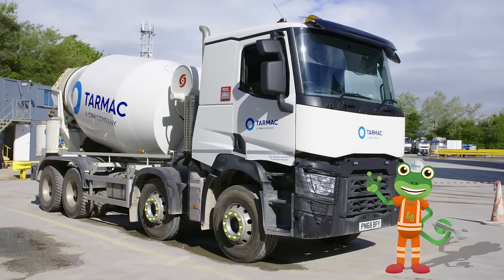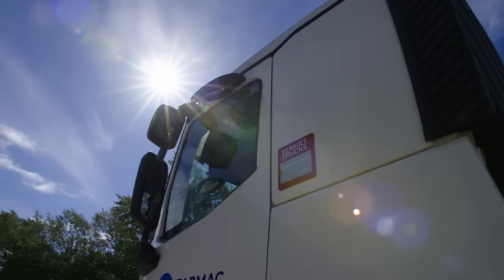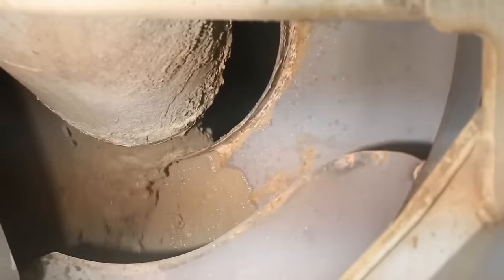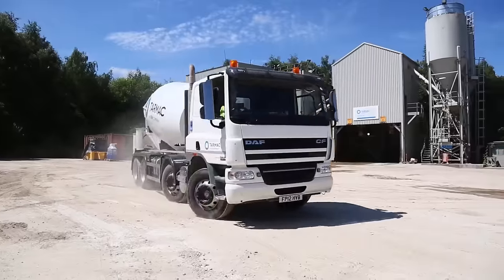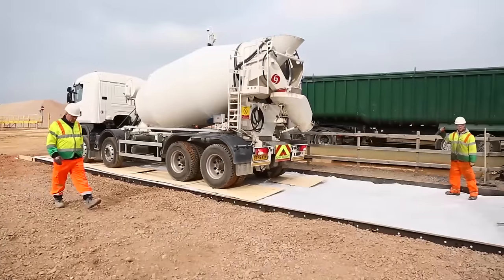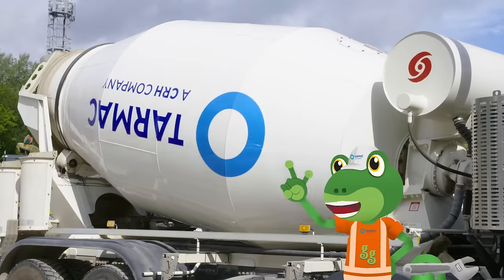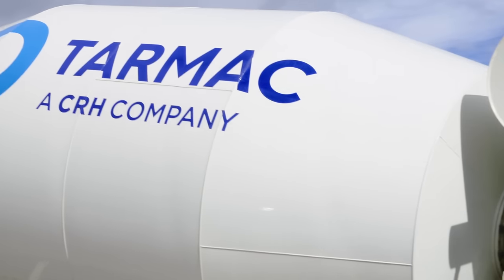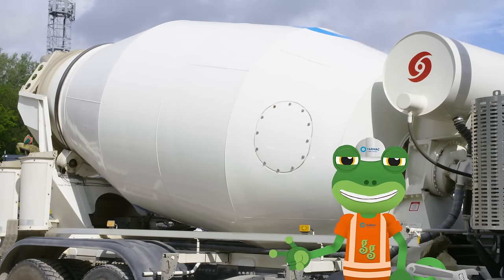Gecko here! Have you ever seen one of these before? It's a concrete mixer. These amazing construction trucks are used all over the world to help build roads, houses, and even schools. But how do they work? And why does this big drum have to spin around? Come on, let's find out.